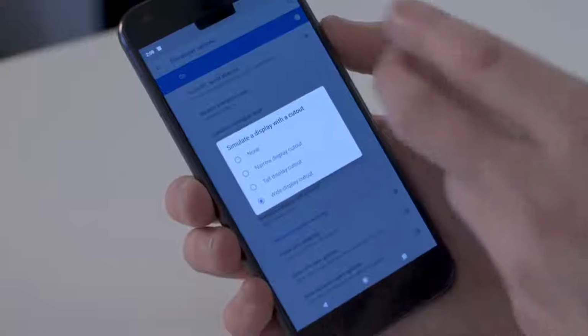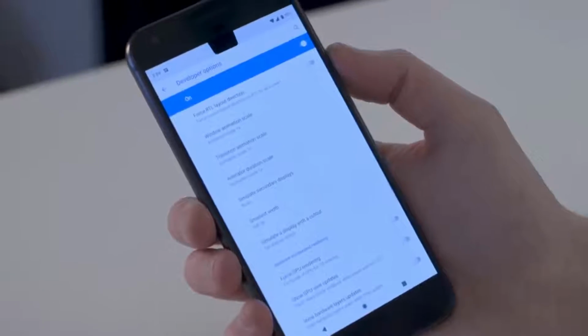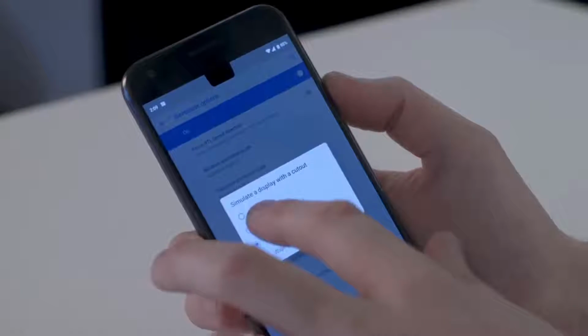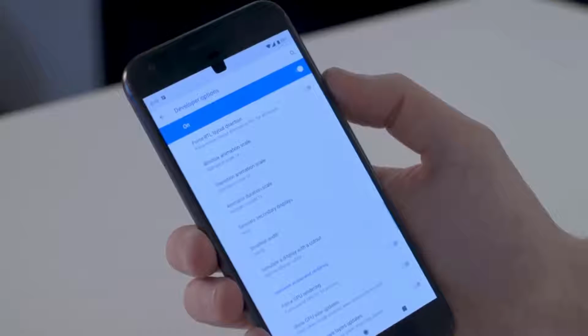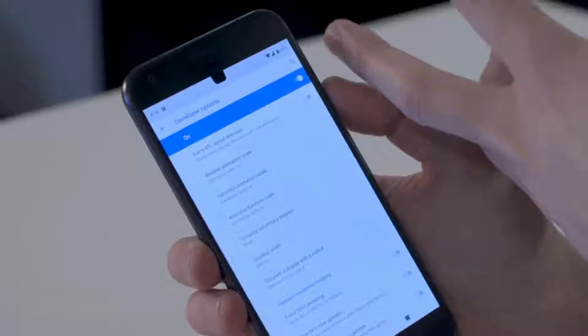You'll also be able to simulate different shapes and sizes of notches using the P beta, so you'll be able to design for a whole host of things, whether it's a wide and flat one like the iPhone X, or a taller, thinner one like you saw in the Essential phone. Google wants to make sure that no matter what shape and size your notch looks like, P should be able to handle it.